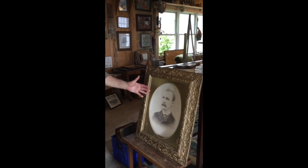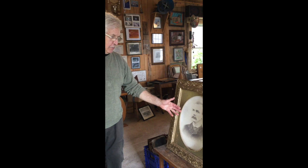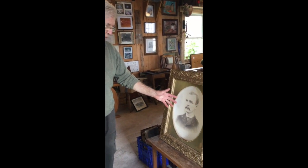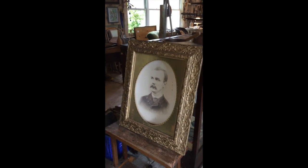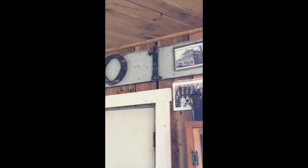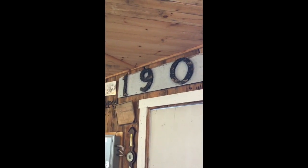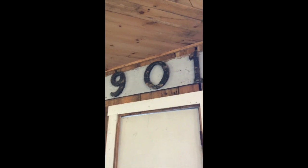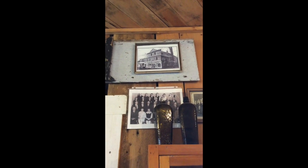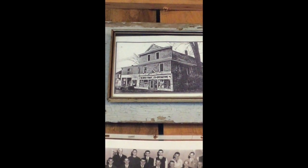This is a picture of Major Whitman, who built the corner store in Lawrencetown, which is now the Winemaker's Tavern. Major Whitman. Now this is a picture of the old Beaver Fruit Co-op building, the old Schaffner building, the date 1901, and you can see it on the very, very peak of the store.